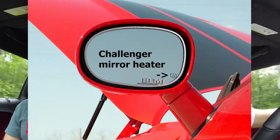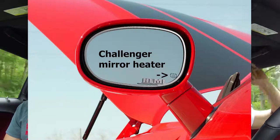You see that little symbol on the corner of mine? Yeah, that's a heater for the mirror. I mean, he has it too. I guess that's kind of cool. I'm used to taking my hand out and rubbing the mirror and then hoping for the best.